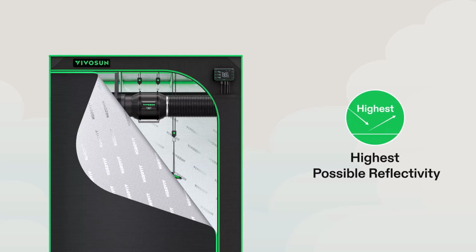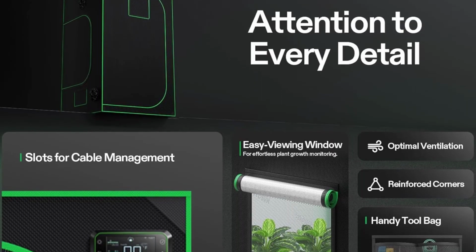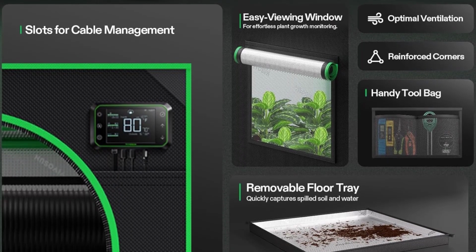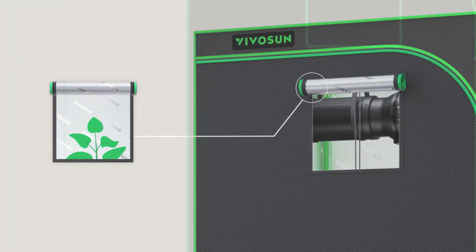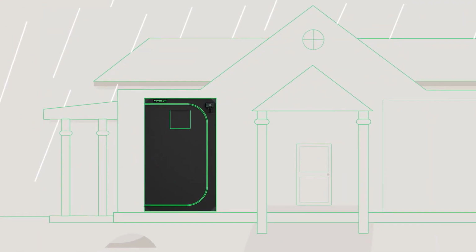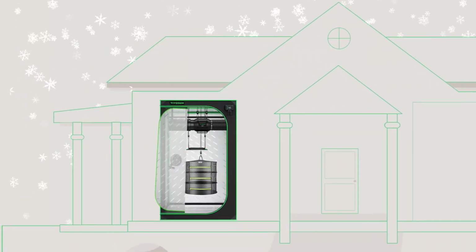Whether you're setting up in your garage, balcony, or closet, this grow tent adapts to your space. Ideal for beginners and seasoned growers alike, it comes with thoughtful features like hanging straps and an internal tool organizer to streamline your setup. Optimize your indoor gardening with one of the best Smart Grow tents on the market today.